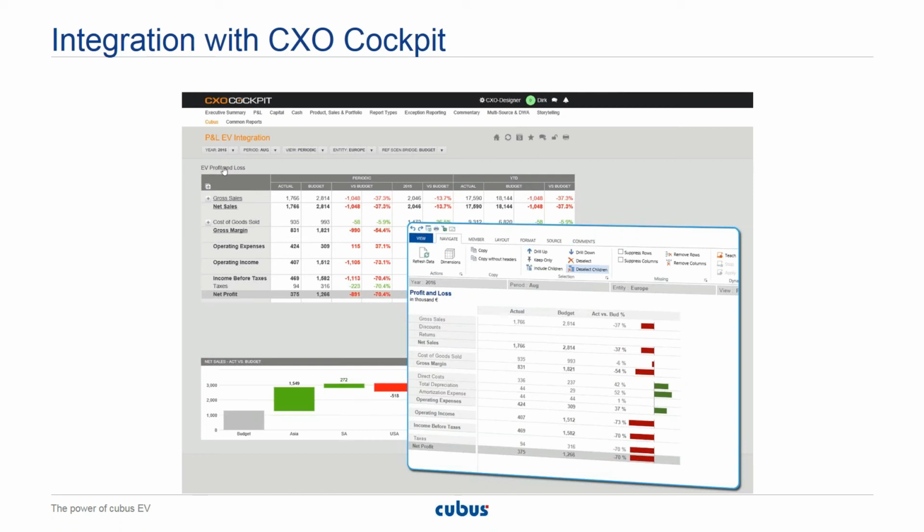Yeah, absolutely. And I see a couple of questions coming in that are really specific on the technical parts as well. I see here from Sander coming in one. Would it be possible to open an EV view from a CXO report if the CXO report contains cube calculations? And will the cube calculations be translated to EV? Oh, that's a tough one. Yeah, I know. And it's a very good one.